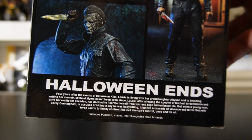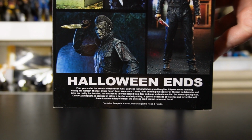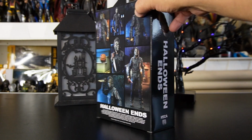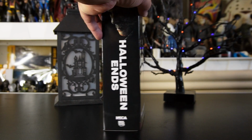All right, so if you want, you could screenshot that and read what it says about how he was stalking his family in the movie. But it should have just been about him and Laurie Strode, Jamie Lee Curtis. Then you can see the side right there, more of the same of this poster art.